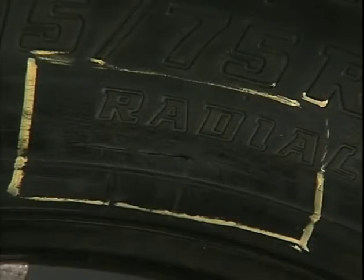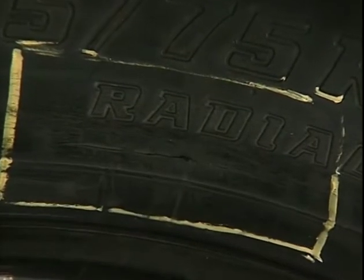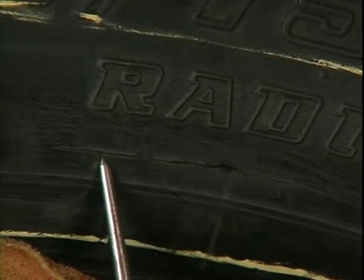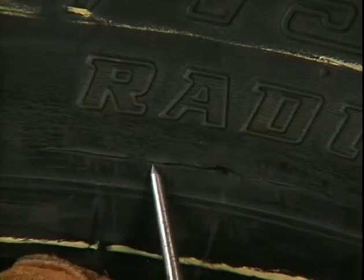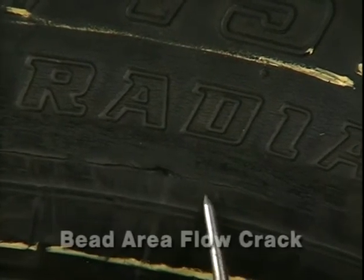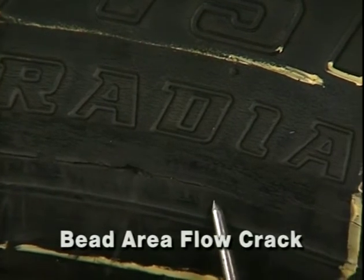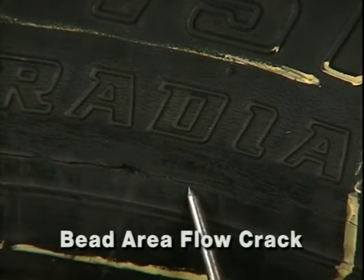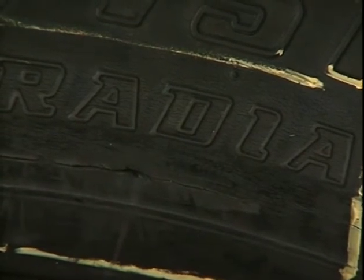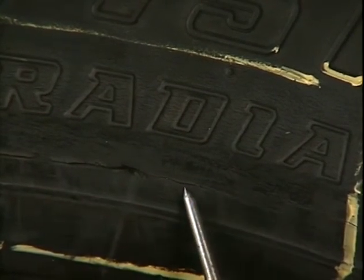And here's one that looks like it might be a ply-end separation, but isn't. The way we can tell is that as we probe the area, we see that the crack does not go all the way to the ply ends. All we see is rubber inside. This is what's called a bead area flow crack. It may be the result of improper rubber flow during the manufacturing process. In most cases, especially if the crack is small, it is harmless, and you can go on using the tire.